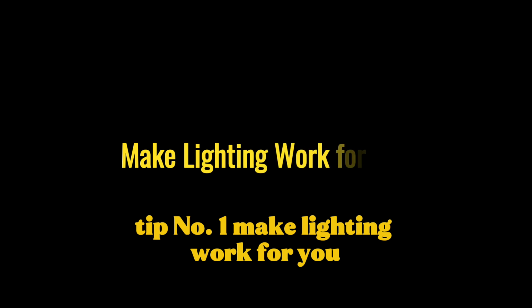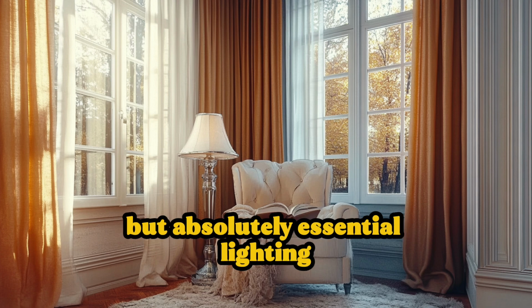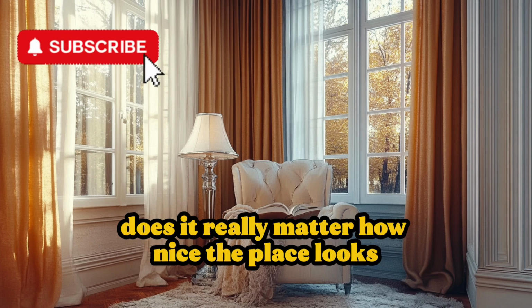Tip number 1. Make lighting work for you. Because squinting isn't a design choice. Let's start with something basic, but absolutely essential. Lighting. If you can't see where you're going, does it really matter how nice the place looks?